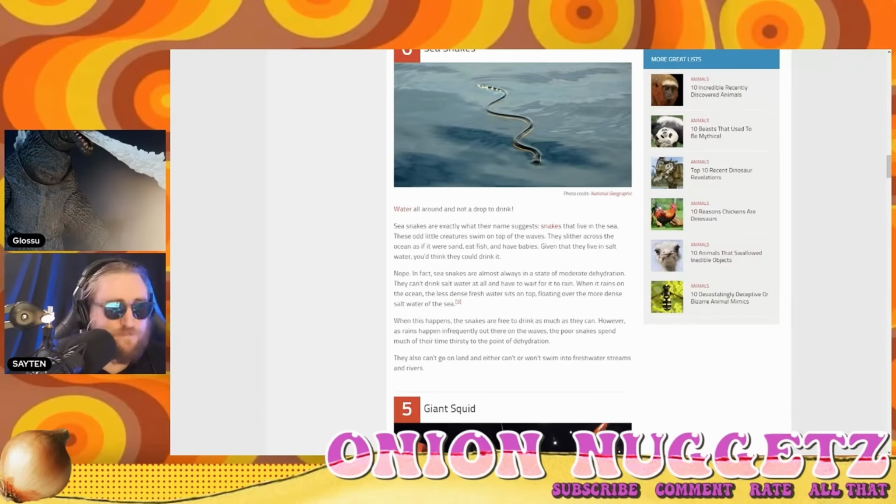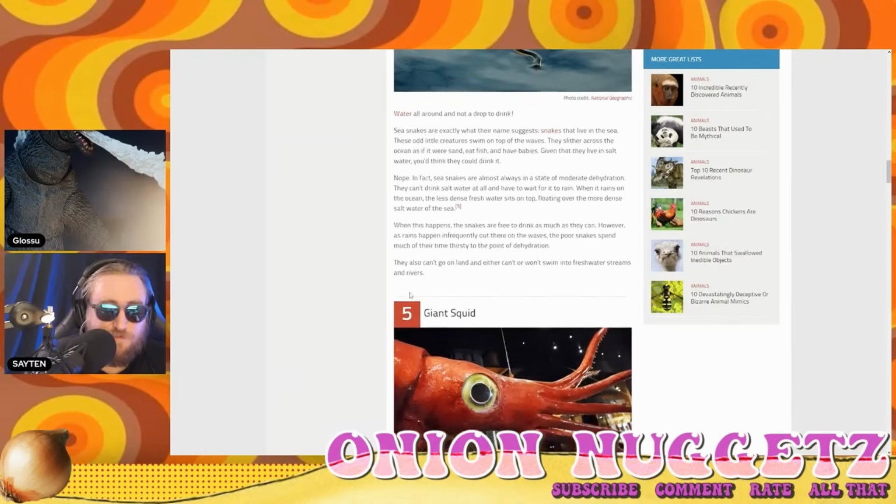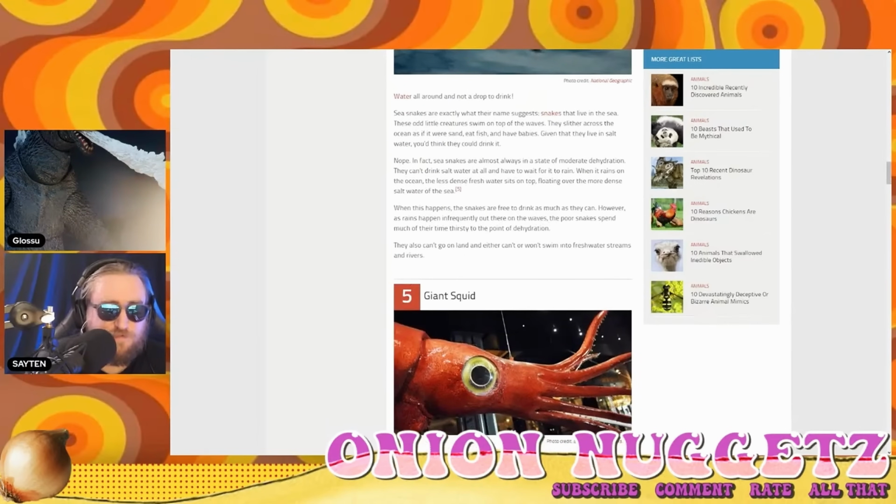When it rains on the ocean, the less dense freshwater sits on top, floating over the more dense salt water of the sea. When this happens, sea snakes are free to drink as much as they can. However, as rains happen infrequently out there on the waves, poor sea snakes spend much of their time thirsty. The point of dehydration. No matter how much of this root beer I drink, I never feel like my thirst is slaked.